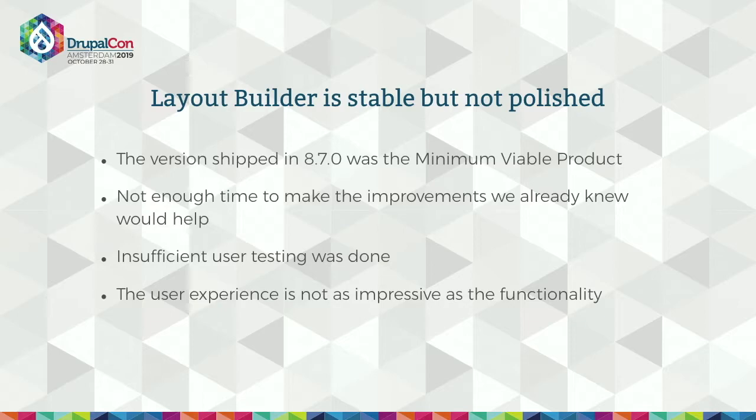So the 8.7.0 version we launched was sort of the MVP, the minimum viable product. We had to hit that deadline, otherwise it wouldn't have been stable 6 months ago, and we'd be waiting for it until next month. So there were some things that were left out that we knew would be good, but we just didn't have time to land in time.